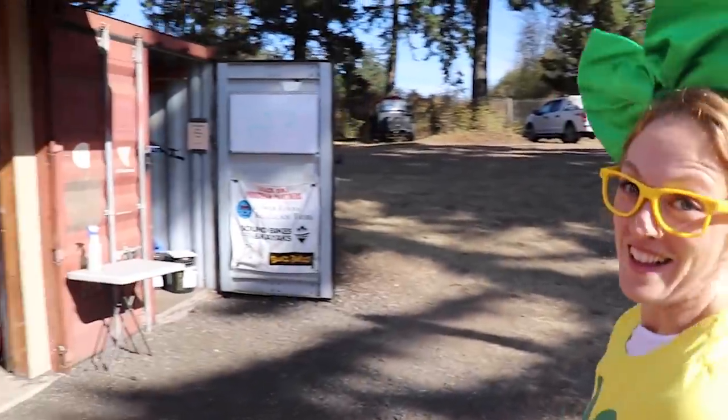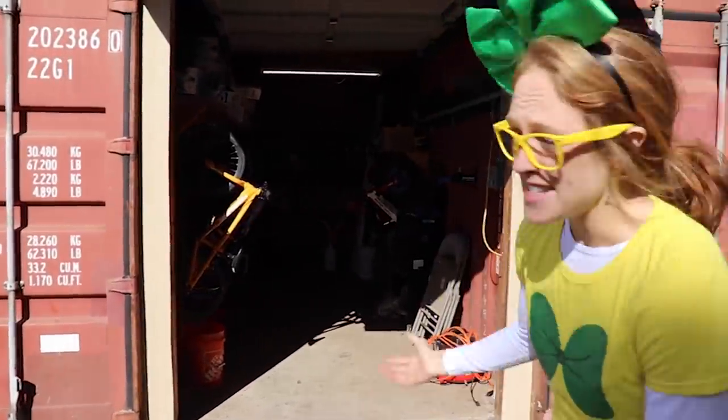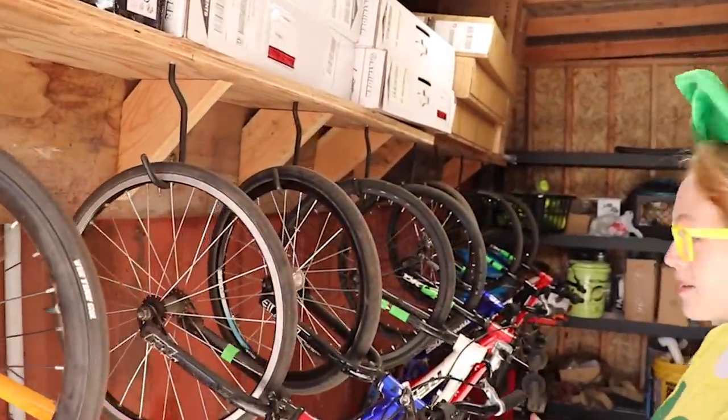Oh, wow, check these out. These are shipping containers. That's pretty cool. This is the bike shed, and this is where they store all the bikes that you can rent. Rent is another word for borrow. So if you don't have your own BMX bike, you can borrow one.